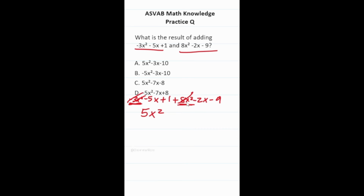Cross these out. Now we have negative 5x and negative 2x. Negative 5x plus negative 2x is going to be negative 7x.